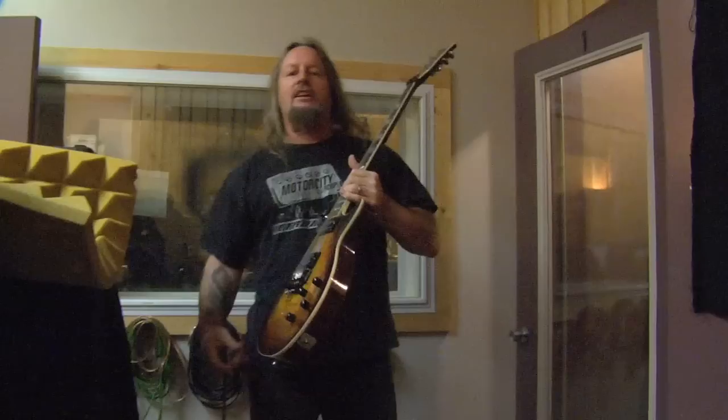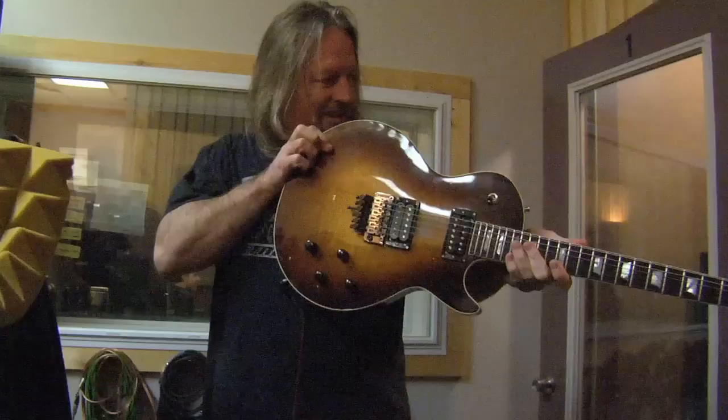Here's how the record went down. Justin sang, guitar, rhythm tracks, solo tracks. And inside this room, plugged into my Evidence audio cable, of course. There it is, the Fortin amplifier.